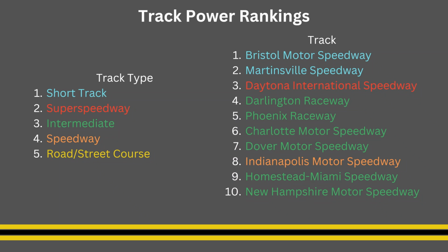Homestead, Miami. For me, honestly, it's kind of a vibes thing. Miami racing, maybe it's not the best racetrack. It's definitely not the worst. It's kind of just like an average track, right? It's an average intermediate. It is a little bit unique, I think, in shape and banking compared to a lot of the other intermediate tracks.